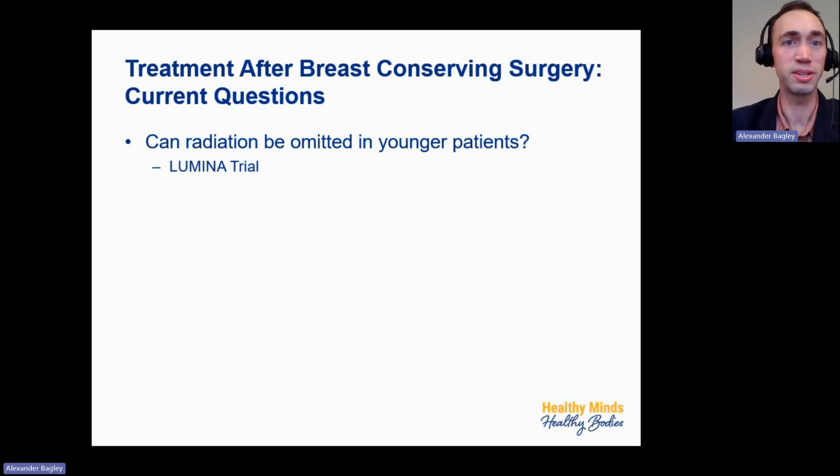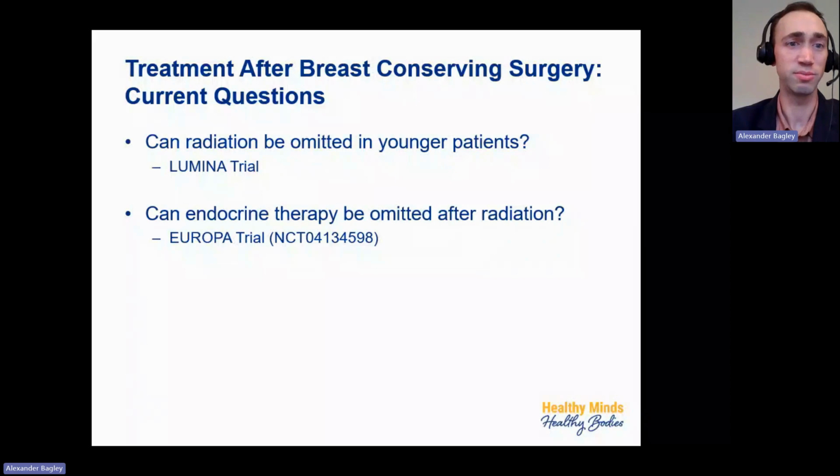Additional questions that are being looked at now is, can radiation be omitted in younger patients? There was a recent study called the Lumina trial, which looked at women 55 and older. This had relatively short follow-up, but did show some promising results with endocrine therapy alone. And then a related question is, can endocrine therapy be omitted after radiation?